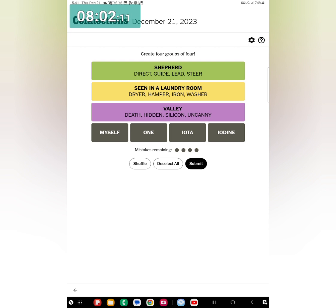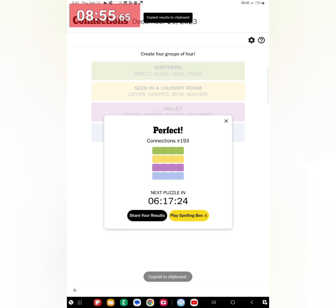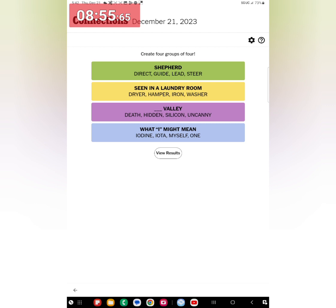The blue, I don't know what connects these four. Iodine, iota, little, one, just a little bit, myself. I think I'm gonna get blue by default here. I'm gonna press submit if I don't get it within the next 30 seconds. Submit. Show my results. I don't get this.